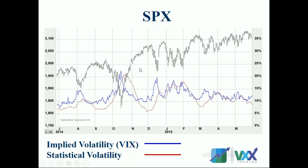So here's a bar chart of the SPX. You have two lines under it. The red line, let's ignore that. That's the statistical volatility of the market itself. But take a look at the blue line. That reflects the volatility implied by the cash options on the S&P 500. At the Chicago Board Options Exchange, they publish the SPX, and they have pretty much a corner on that. They have a huge market of cash options on the SPX.